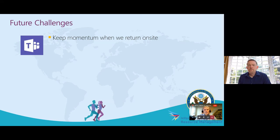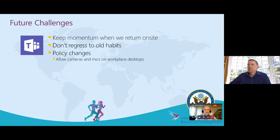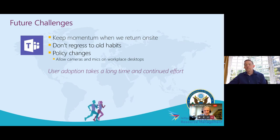The other thing is we don't want people to regress to their old habits. As Kevin mentioned, they're very much familiar with, when you have to clear a document, attaching it to an email, sending it around, and having multiple versions. We want to keep them in Teams and get them using the collaborative features of Teams. That means we're going to have to continue to work on change management and user adoption, and continue to show them how this can be advantageous to them. And I mentioned the policy changes that have happened, where we can allow cameras in the workplace on certain desktops.